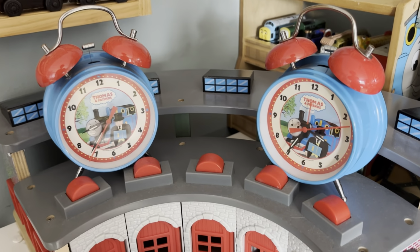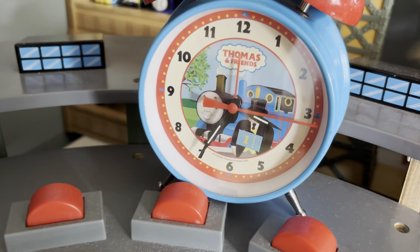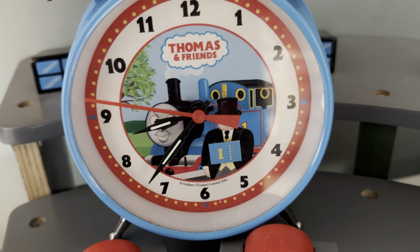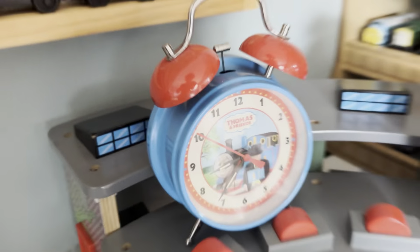Sorry, one last thing. I have 2 Thomas clocks now. This one is set to the time where it is right now, like where I live. And then this one is the time where it is on Sodor, which is pretty cool.